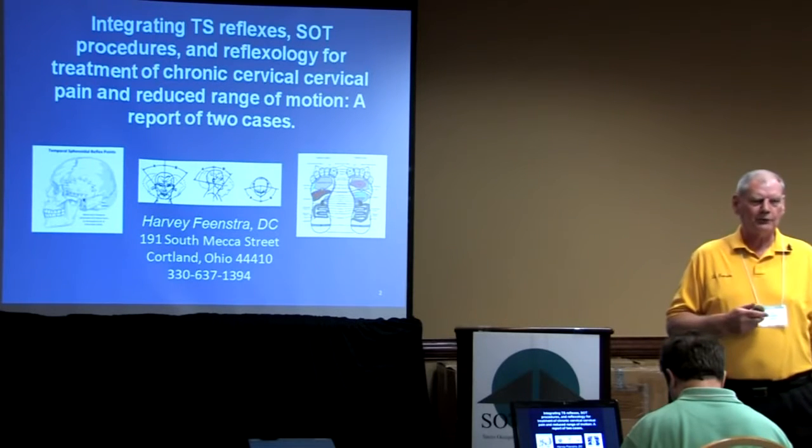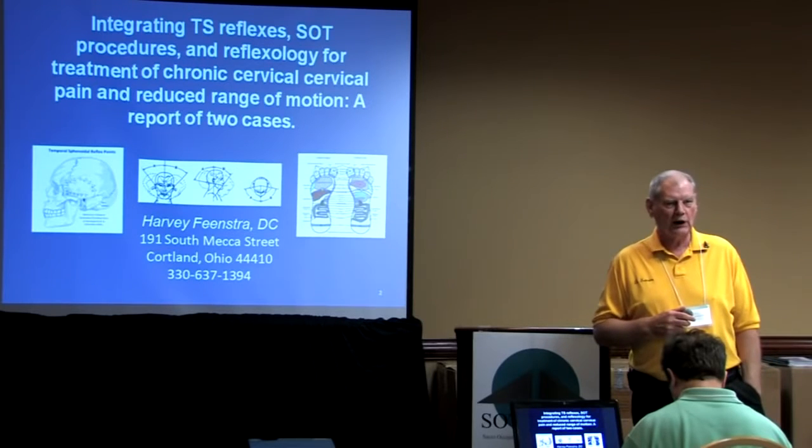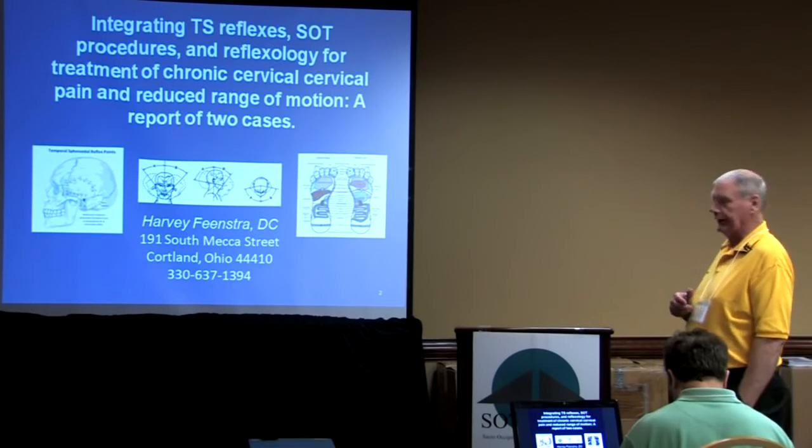One of the things that Medicare wants for their proofs is range of motion, and workman's comp likes to see range of motion changes as well. So it's a good indicator of effective treatment.